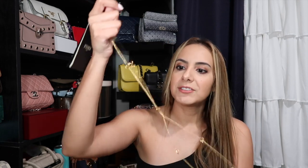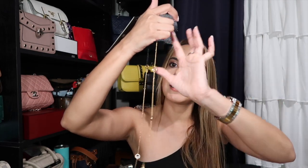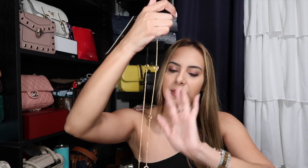I like that some of these have stones on them and some of them don't for the little Fs. I also just thought it looked like my style, with just a plain necklace and then just the little Fs. It's just something so cute, so dainty, and I was really excited to have this.